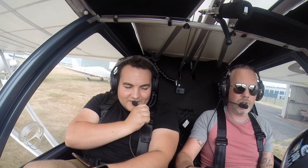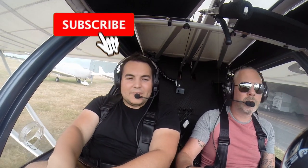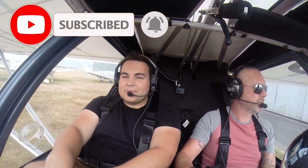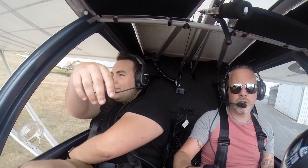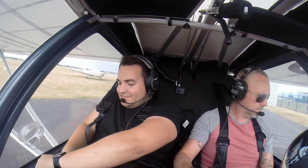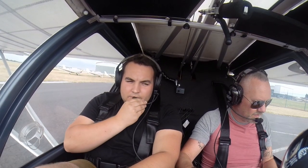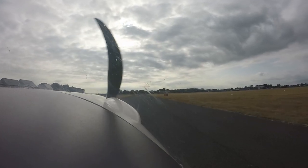What's the parking brake on it? Has it got a little clip? Yeah, it's that. Quite moves, doesn't it? There we go. Loving this already, this is cool.